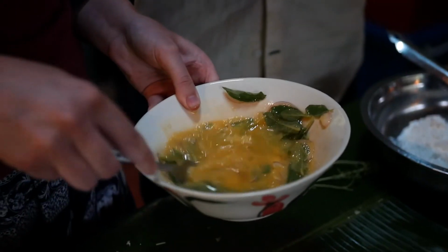Excited. And then a fried mixed vegetable with chicken, and then omelette. Omelette, healthy. Okay?